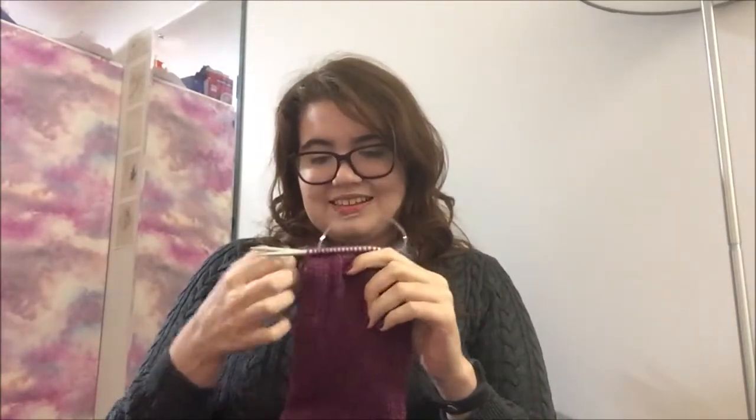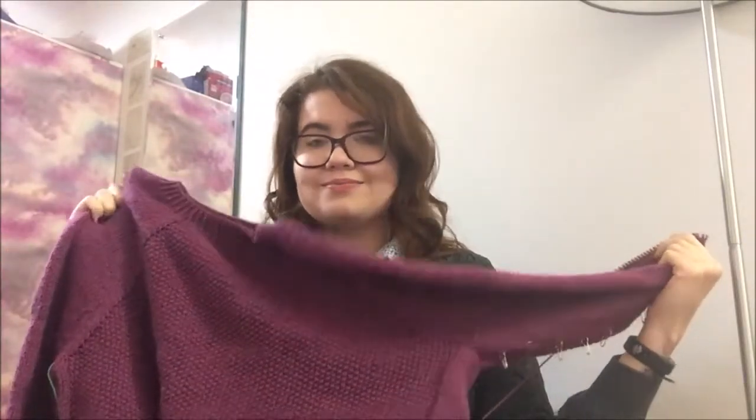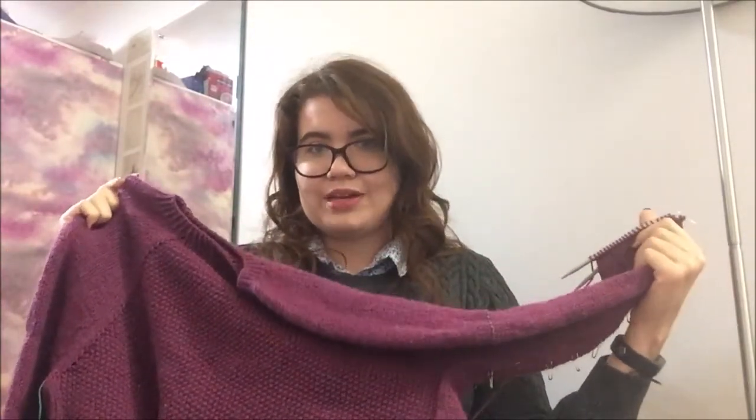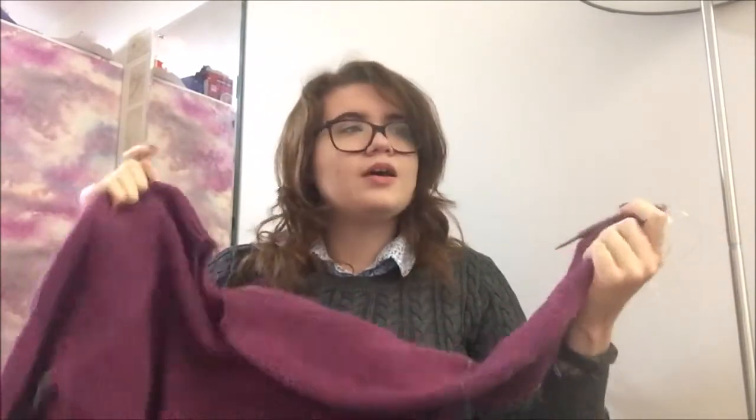Now I can finish the sleeve. And I will have a finished object for you at the end of May. Which, you know, it's only 3.5 weeks to go. I don't know, we're a week in. Maybe it's 4 weeks to go. 31 days, minus 8.